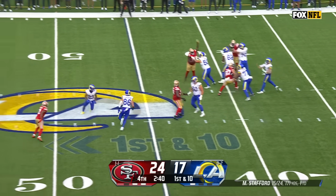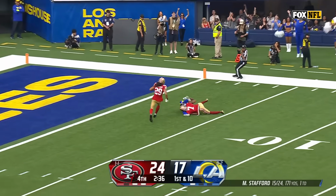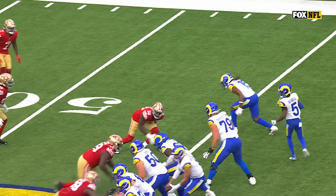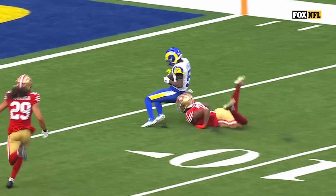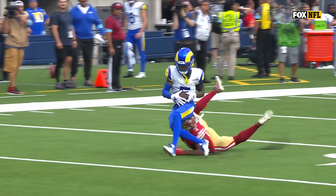Another play fake. Another deep throw. Looking for Tutu. Oh! Down inside the 5. To Tutu Atwell. Are you kidding me? Tutu Atwell. I hate to say it, San Francisco, but this is almost Willie Mays-ish. Oh, he had to turn his shoulders, so not quite, but close, coach.